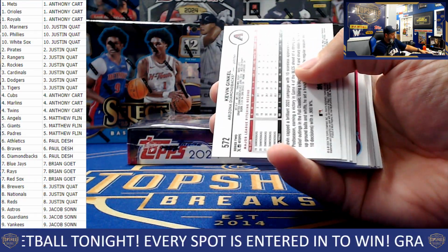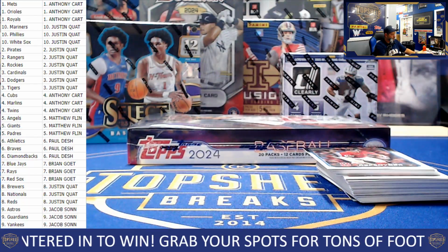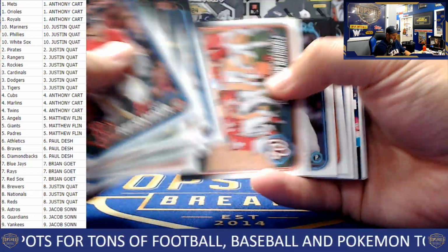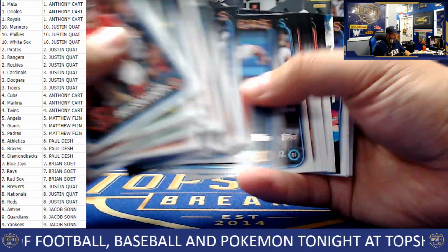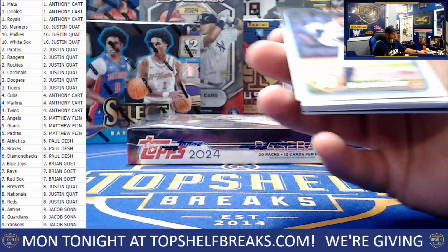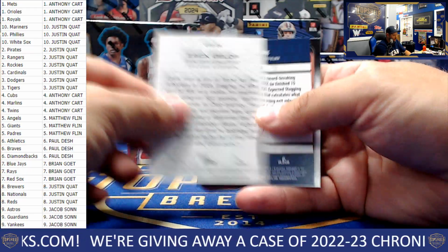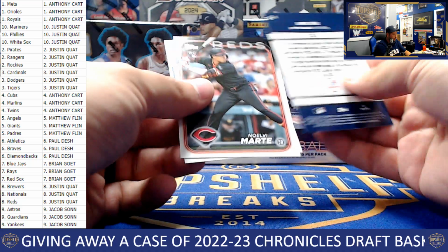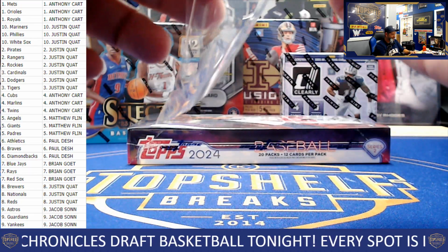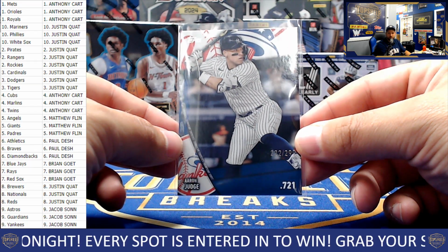For that first stack not having any fun cards, the next three stacks have made up for it. Kevin Ginkel for the Diamondbacks on a silver. Going to Paul. Spencer Strider, fantasy favorites. That's the one you're never really sure about if it's going to be an auto or not. It's kind of sneaky on the numbers there. Zach Gelof, city to city. Aaron Judge, significant statistics for the Yankees, and that's going to be numbered 222 out of 299. How fitting we pull that one with the 222. That going to the Yanks, the Yanks belonging to Jacob.